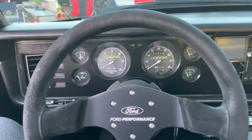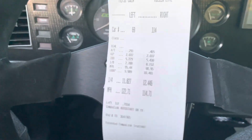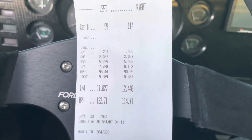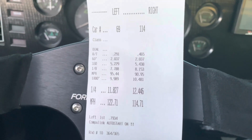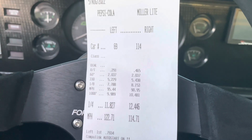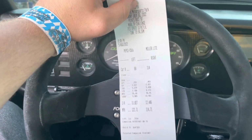Say, it actually, this car is boogieing, and here is the time slip, and as you guys can see, 11.82 at 122. Obviously, like my 60 foot, I'm not spraying in first, so that's probably part of the reason why it's a high 11. This thing is on a mission, and I am a huge fan of it.